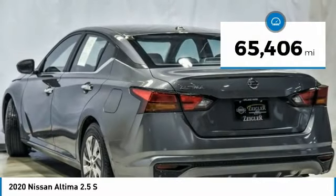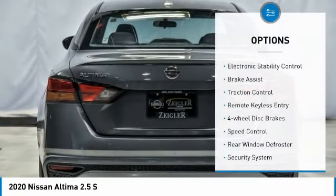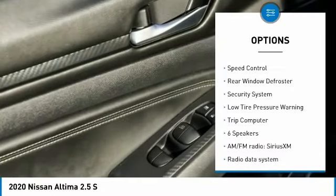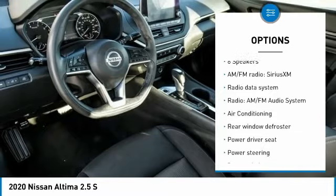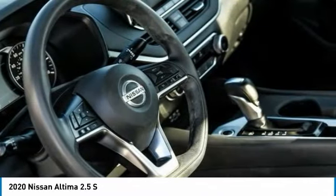This vehicle has less than 70,000 miles. Here are some of this vehicle's great options: electronic stability control, brake assist, traction control, remote keyless entry, four-wheel disc brakes, speed control, rear window defroster, security system, low tire pressure warning, trip computer.